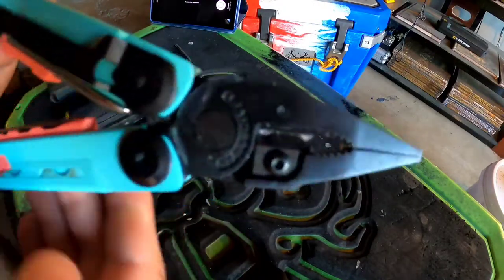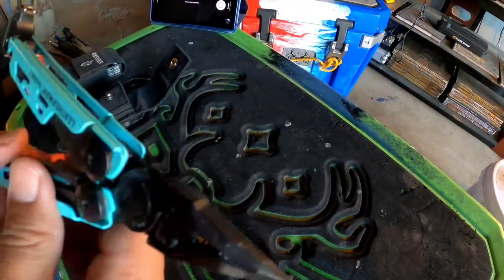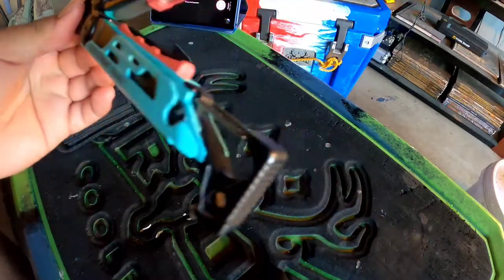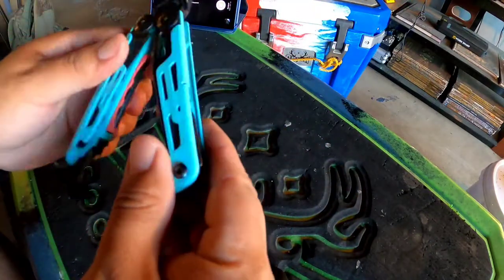As far as value goes, it was a little tricky for me to place the value because it was expensive, around the $100 to $120 price range. But it's a Leatherman. It's made in the USA. It has a 25-year warranty, and it feels sturdy. So I gave it a 7 out of 10. I think I got my money's worth on it, to be honest.